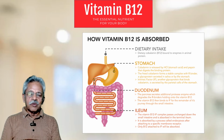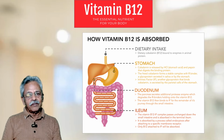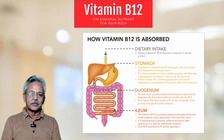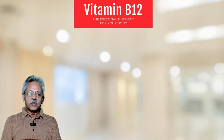Do you know the distance between your mouth and this ileum? It is more than 20 feet. So this 20 feet, it has to travel. And remember, it's like a queen. It doesn't go alone. You cannot see a free B12 during this travel of 22 or 23 feet. Somebody will accompany it. Somebody will act as security, and this security usually is a protein. Various types of proteins take up this vitamin and transport it securely until it is absorbed into the bloodstream. How? What are the stages? What are the steps? We can see.